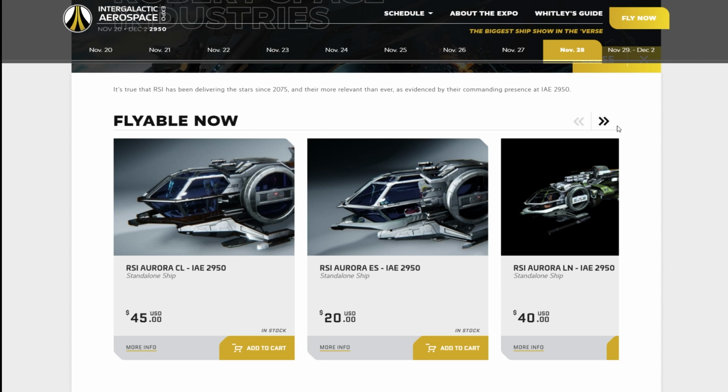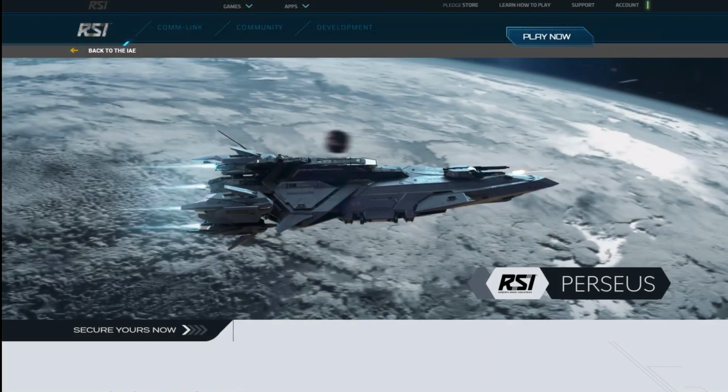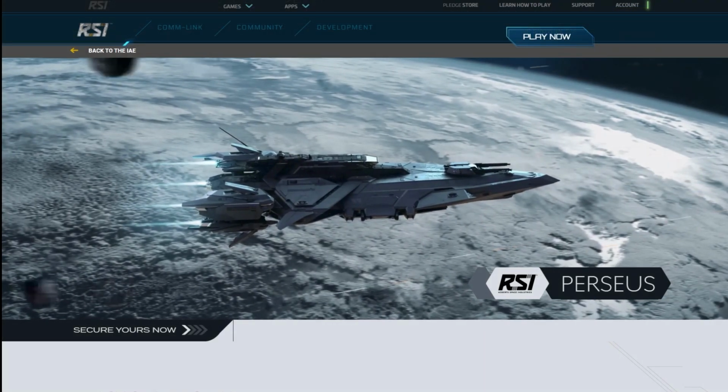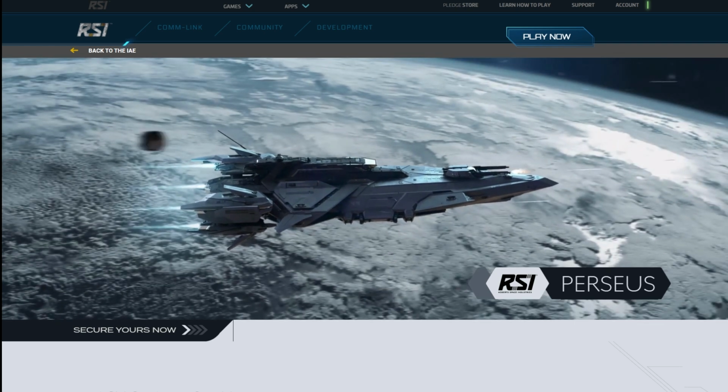Moving on to RSI Day. Again, all the basic offerings for flyable ships, but for future ships, they had the RSI Perseus. This was the RSI gunship. It's $600. It is pretty cool.